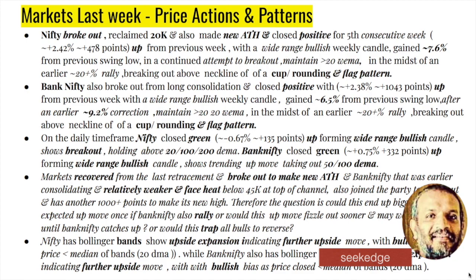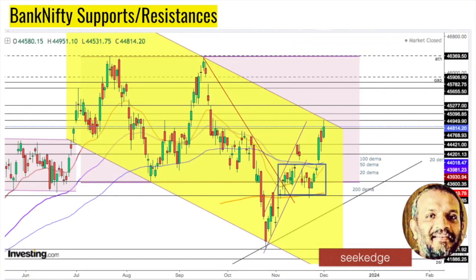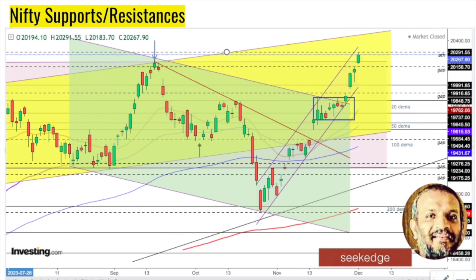Otherwise, the Bollinger Bands also are showing upside expansion, with a bullish bias above the 20 median of the Bollinger Bands on the daily charts. So you've seen that already, right? That is a quick summary of what we had discussed in the charts. Now let's get into support resistance levels right away.